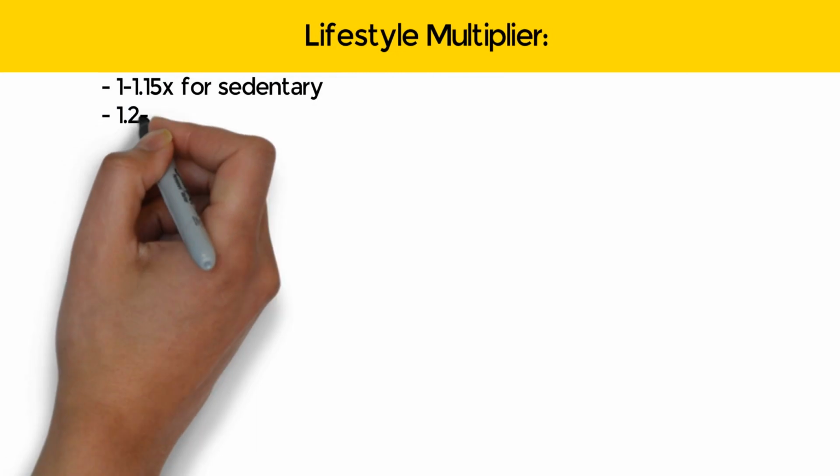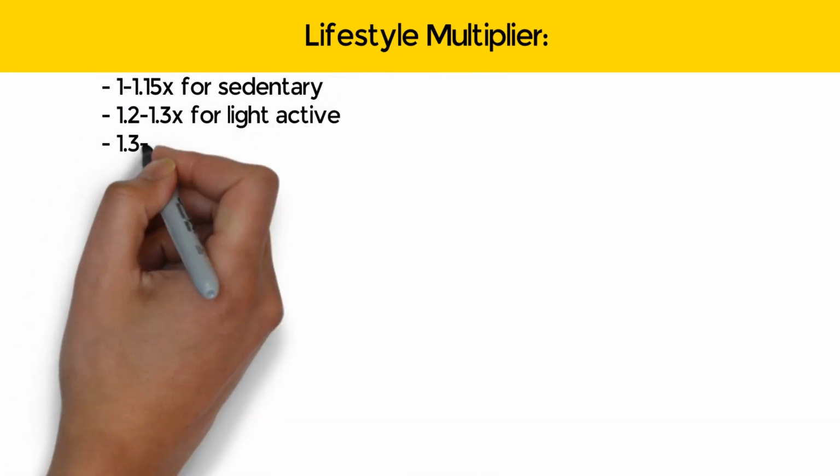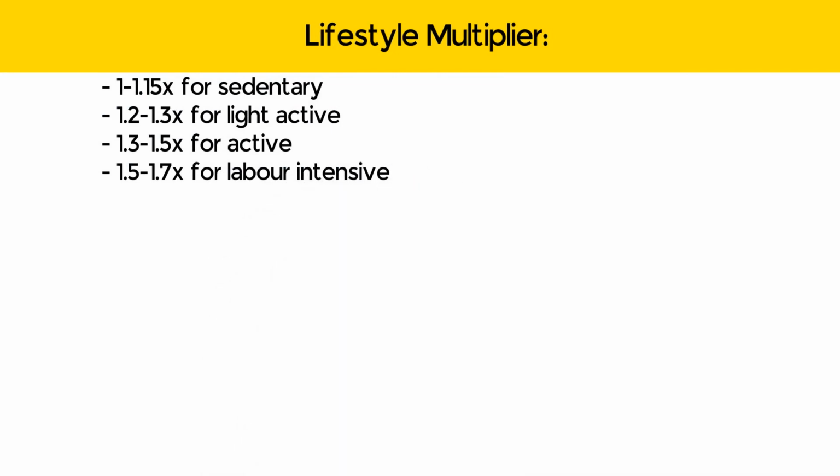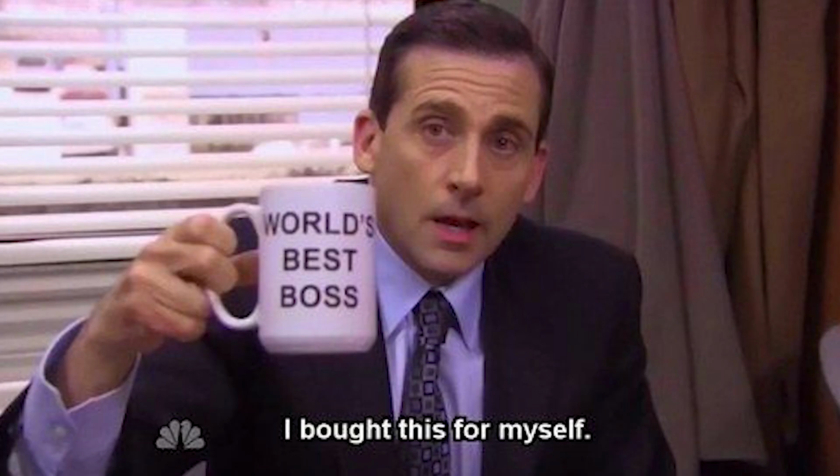From here, we take the BMR and we times it by the lifestyle multiplier. 1 to 1.5 for sedentary, 1.2 to 1.3 for light active, 1.3 to 1.5 for active, and 1.5 to 1.7 for labor intensive. For me, since I'm an online coach, I'm ultimately a desk jockey, but I do manage to keep my steps up around the 8,000 mark. Therefore, I will place myself in the light active camp.